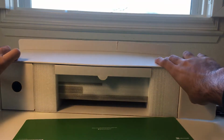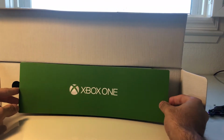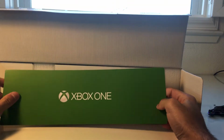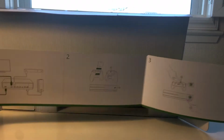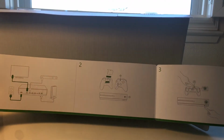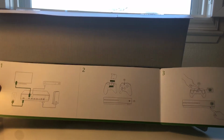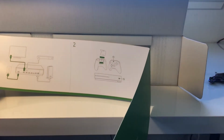And it's already upside down. Alright, so it says Xbox One. This is actually pretty cool. I haven't seen one of these cards ever. Something new Microsoft's doing. Then again, I probably don't need to see this. Yeah, I don't know why the camera's so dark, by the way. This room's really bright. Might just be the window, which I'm trying to take out of the picture. There we go.